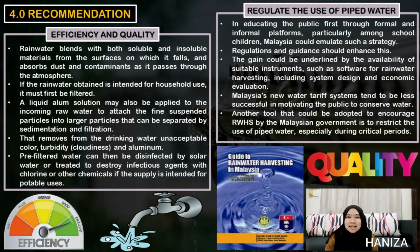The first recommendation is efficiency and quality. Rainwater blends with both soluble and insoluble material from the surface on which it falls and absorbs dust and contaminants. If the rainwater obtained is intended for household use, it must first be filtered. A liquid alum solution may also be applied to the incoming raw water to attach the fine suspended particles into larger particles that remove unacceptable color, turbidity, and aluminium from the drinking water. Refiltered water can then be disinfected by soda water or treated to destroy infectious agents.